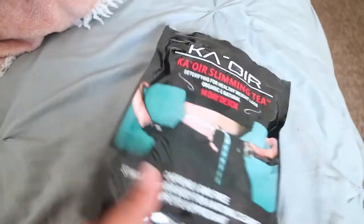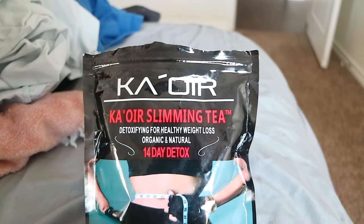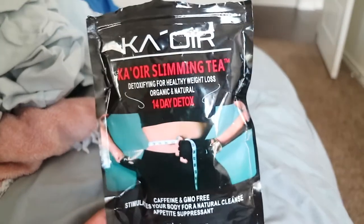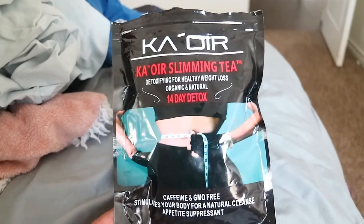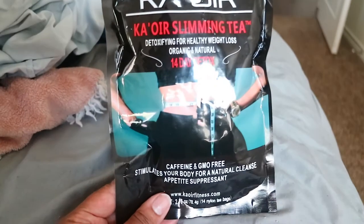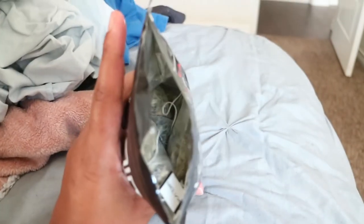Y'all, I wanted to pop in real quick because I purchased this recently. It's the Kaor Slimming Tea Detoxifying for Healthy Weight Loss, Organic and Natural, 14-Day Detox. This is $36.99. You have to pay shipping, which is $9.99, plus tax on that. So ultimately, you're paying around $50 for this bag of tea. It's caffeine-free, GMO-free. It stimulates your body for a natural cleanse and appetite suppressant. You get 14 tea bags in here.